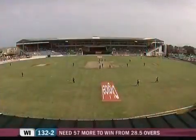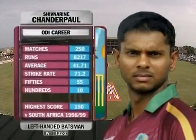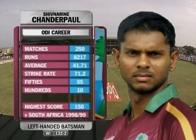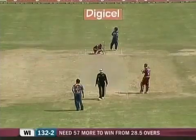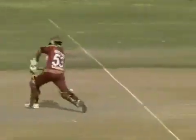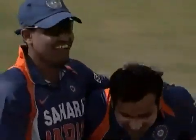Well, it appears that my thoughts have not been heard in the dressing room. It's Shivnarine Chanderpaul. Most impressive career. It's 250 matches, 8,000 runs. Been around for a long time, Shiv Chanderpaul. And this is why he's here. Sarwan maybe moving a little bit too early from the crease.